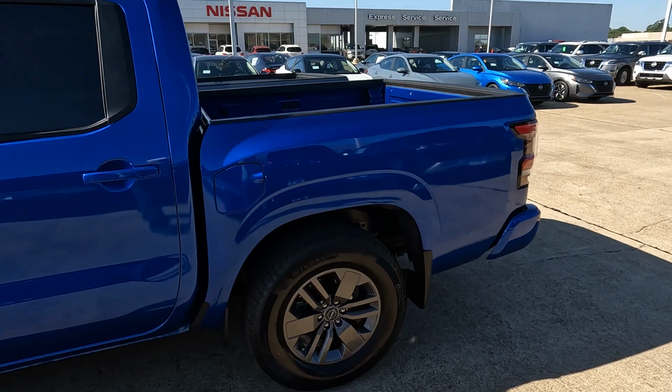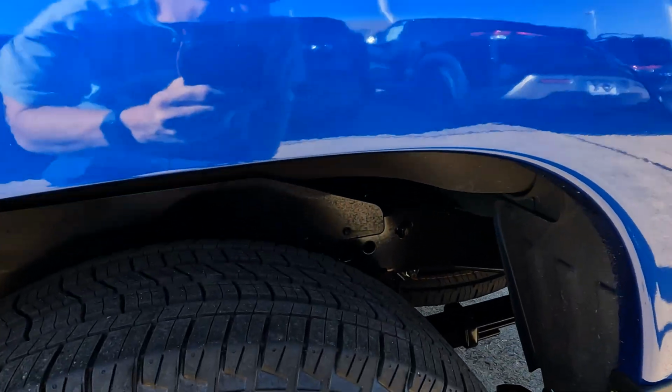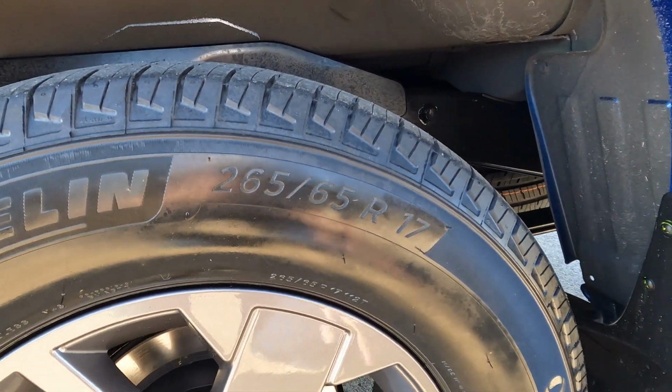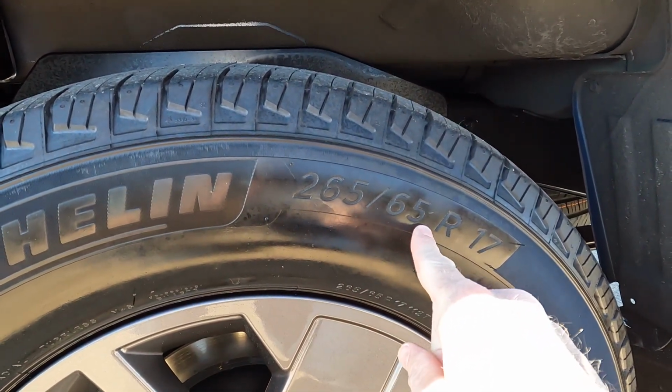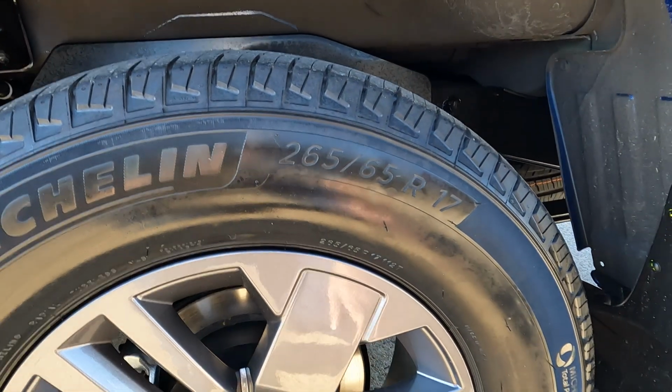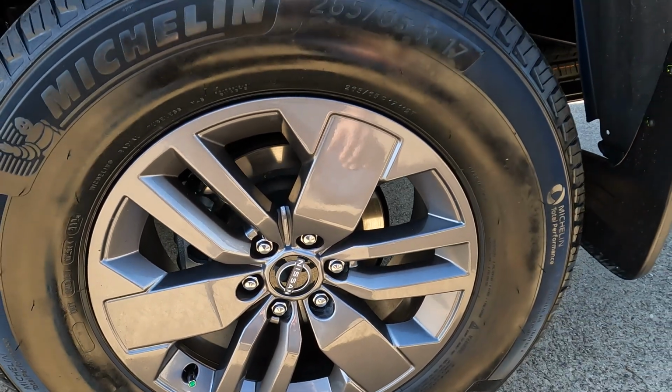If you're curious about the tire and wheel size, well, how convenient that I just so happen to get all of that information right here. So here is our width, that's 265. The sidewall is a 65 series wrapped around the 17-inch wheels.